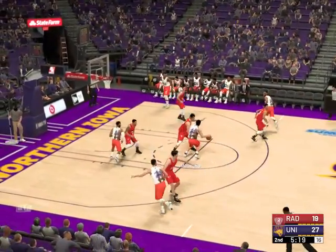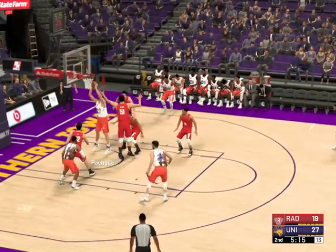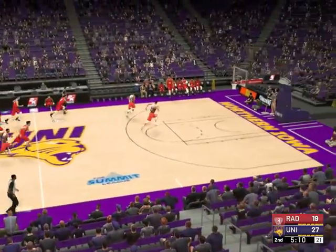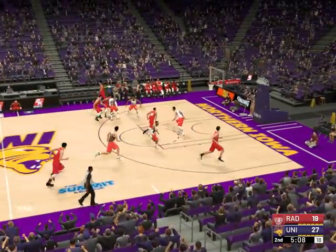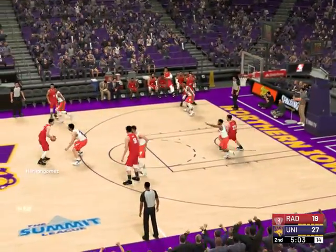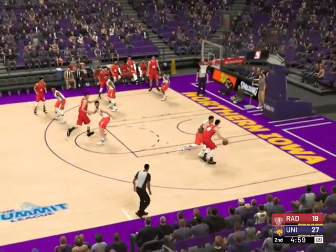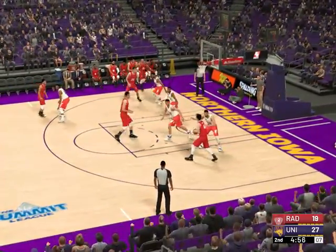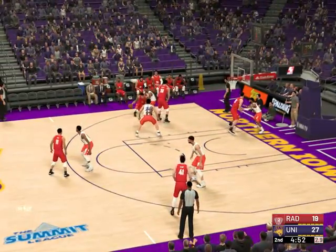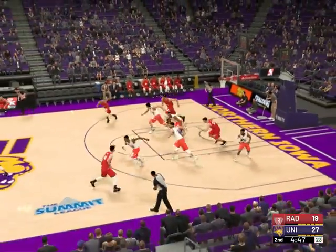High post, Pachulia. And denied. He sends it right off the glass. Here is Forbes, covered by Cephalosha. Hernan Gomez with the ball. Passes it to Marjanovic. Shot clock at 5. Steps back and fires. And the shot no good, a bit short.